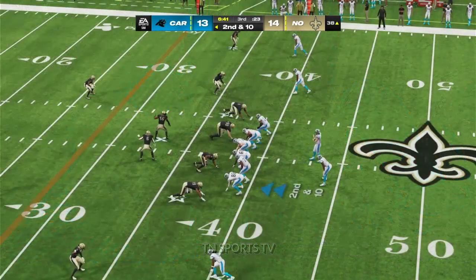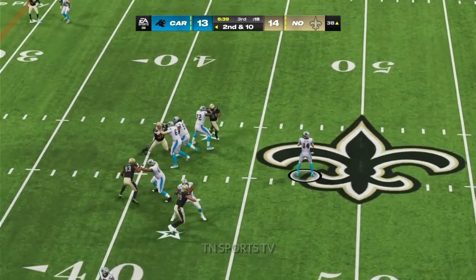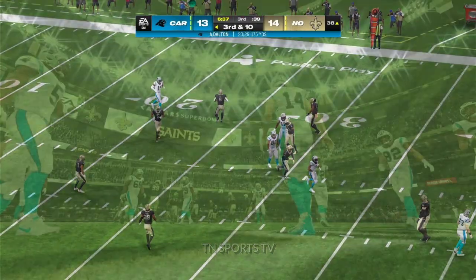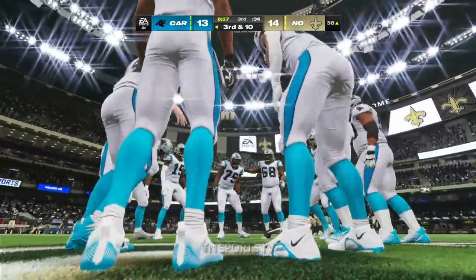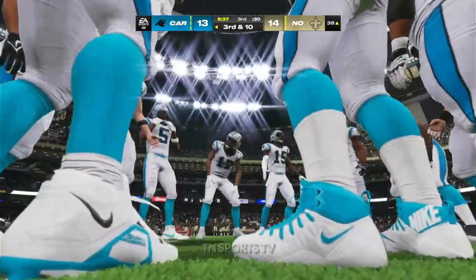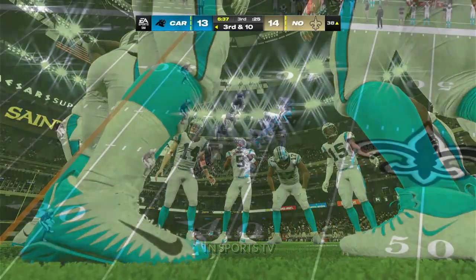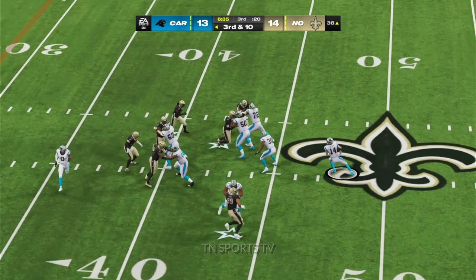Here's 2nd and 10. To throw here, Dalton. And this one nearly intercepted. Boy, that would have been a great time for their first pick. But instead, it's 3rd down. Those are the ones you dream of as defenders. I think if he gets eyes on the ball a little bit earlier, he might come away with it. Instead, it's going to wind up as just an incomplete pass. So now 3rd and 10, a big play to start the drive, but nothing since.